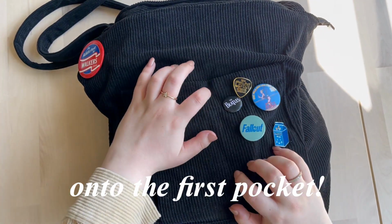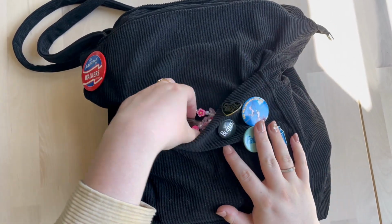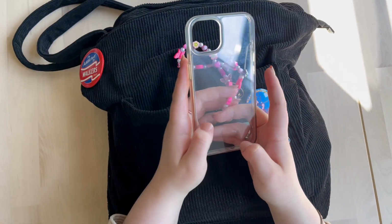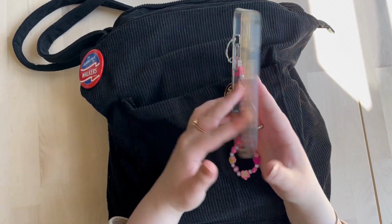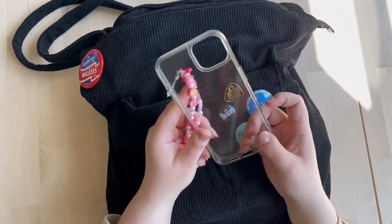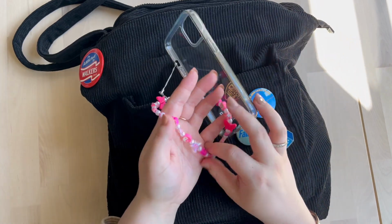Okay, so the first pocket of this bag, there isn't a zip on it. This is just a standard pocket. In here I have what would be my phone, but I'm using that to film right now. I have an iPhone 13. This is one of the cases that I use. It's just a standard plastic case, with a phone charm that I made.